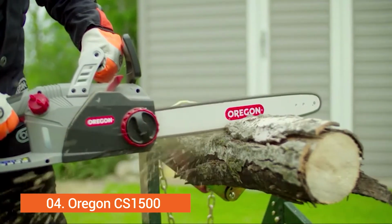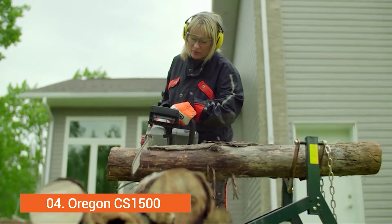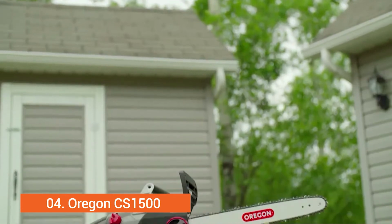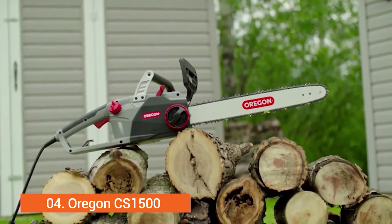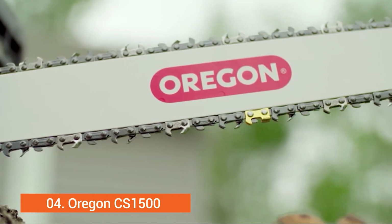Ergonomically designed, this 12-pound saw is well-balanced and fitted with a comfortable handle to reduce fatigue, so you can keep going as long as the job requires. The CS1500 Self-Sharpening Electric Chainsaw from Oregon, the only chainsaw you'll need for the big jobs.